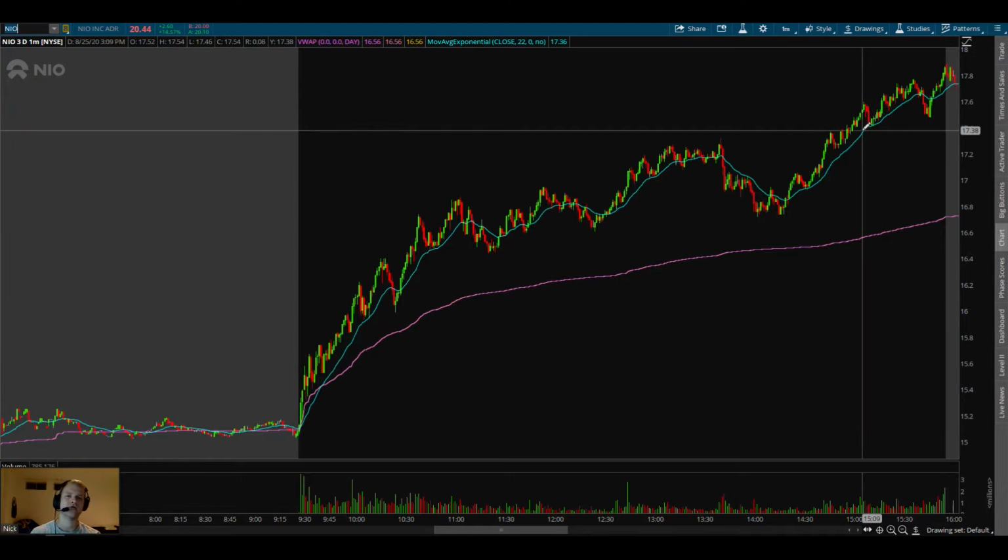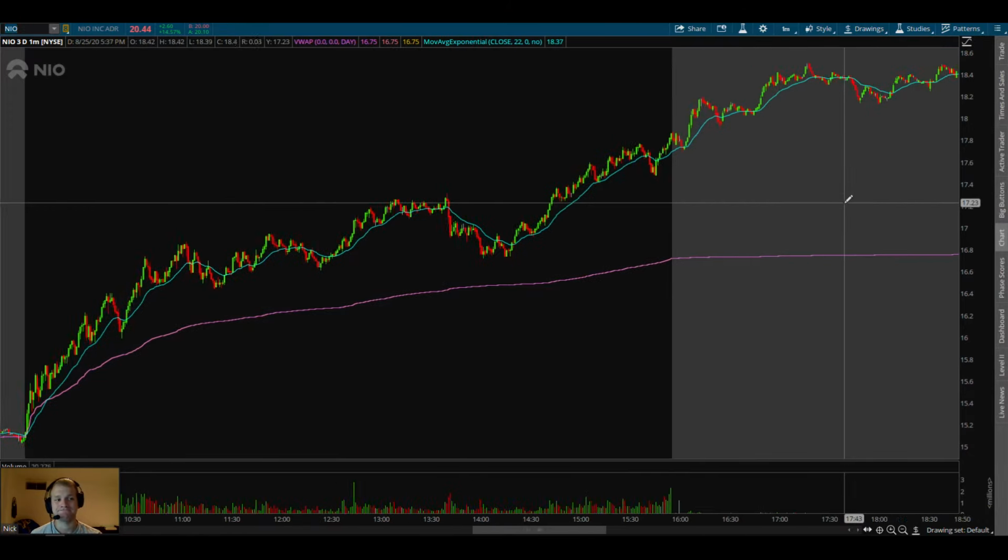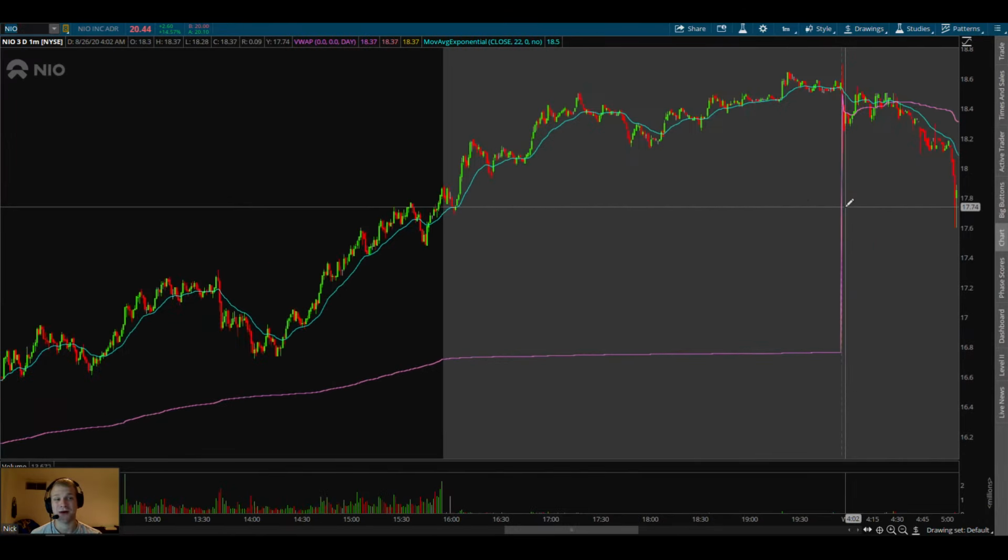So, by entering and anticipating and planning my trade out, I was able to get favorable entries as it continued moving up. By the time it closed at 17.80-ish, I was entered around 17.40-ish. I've got 40 cents to work with, and that's great. And since then, after that, it did nothing but move up and up.